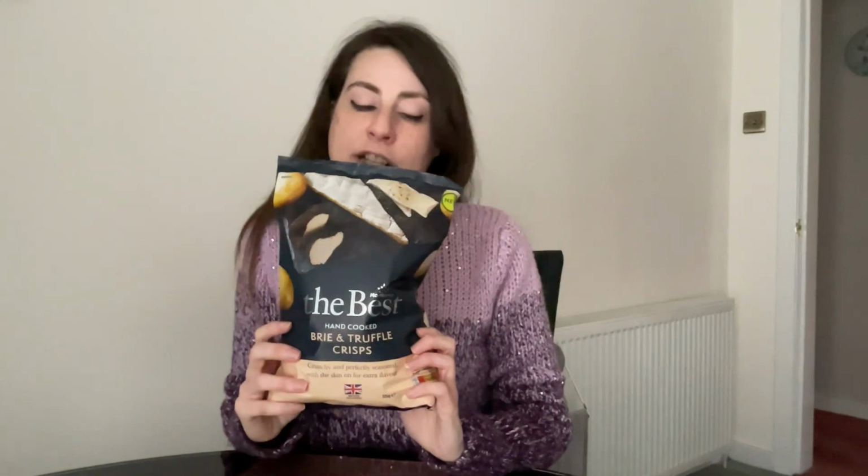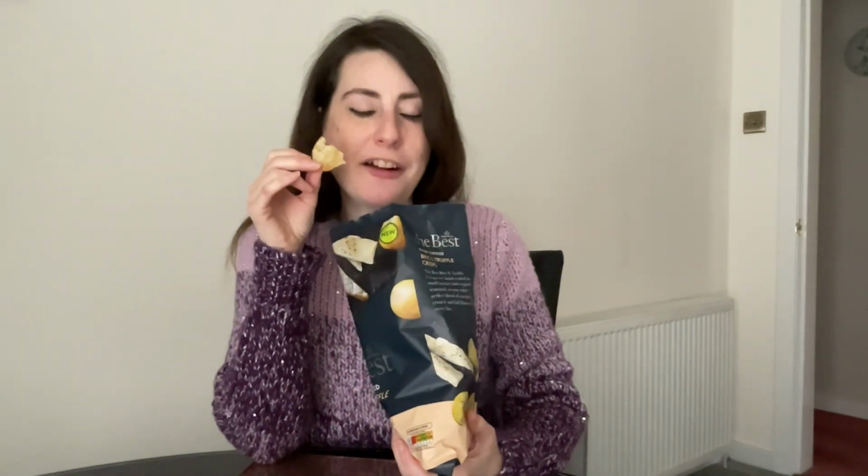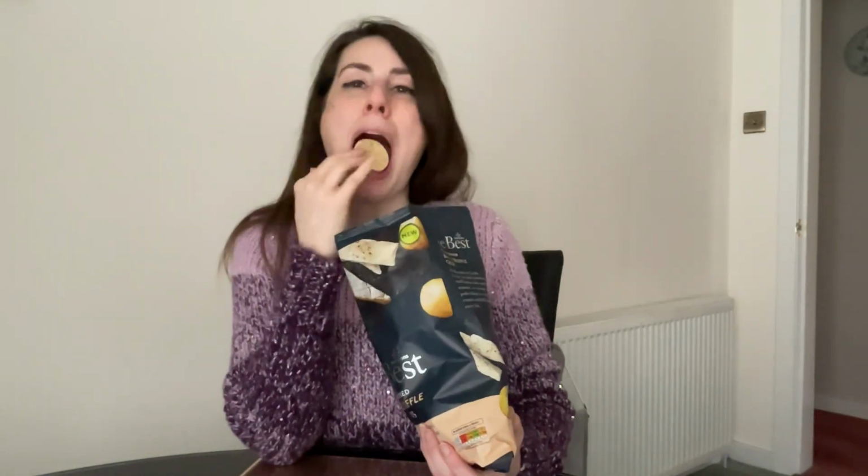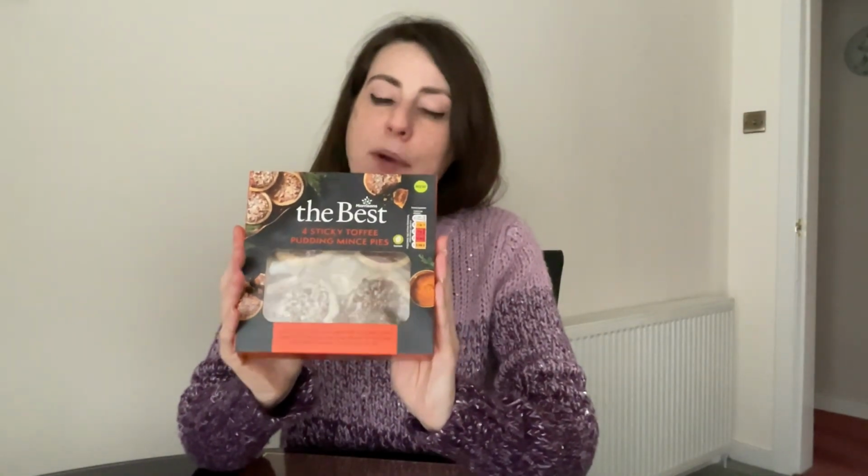I only have one savoury item from Morrisons, and it is these The Best Brie and Truffle Crisps, £1.09. They smell very cheesy. These are seriously good crisps. The cheese flavour is both creamy and tangy, and then you've got the umami flavour of the truffle that comes in underneath. Honestly, I could sit and eat this entire bag right now, but I've got other things I need to try. Outstanding start.